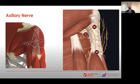The one on the right is the deeper component, right? And this area where it starts is called the quadrangular space because it's got 4 sides. This is quite high up in the back of the shoulder. And if you can laser there, you'll find that it's underneath the deltoid. You have to get right under. You can see in the image on the left, it's curled around that deltoid.